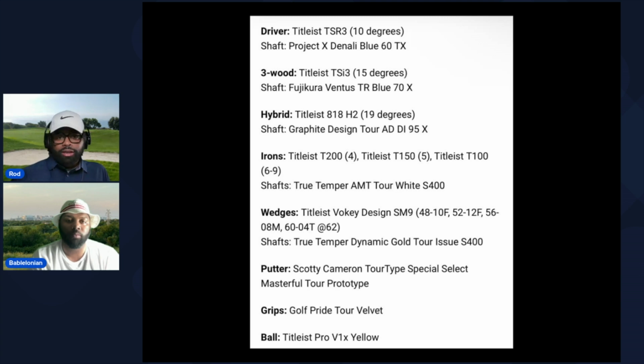As we were told a few weeks ago, everybody is absolutely playing the Fujikura Ventus, which is a popular shaft, and we'll touch on that in a little bit. He does have the Fujikura Ventus in his 3 wood, so he's playing a TSR3 at 15 degrees. Again, this is my obsession now, to see who's playing the 13 or 13 and a half degree 3 wood or the 2 wood, and who's still playing the 15 degree. Also he's playing the hybrid 818 H2 at 19 degrees with the Tour AD.